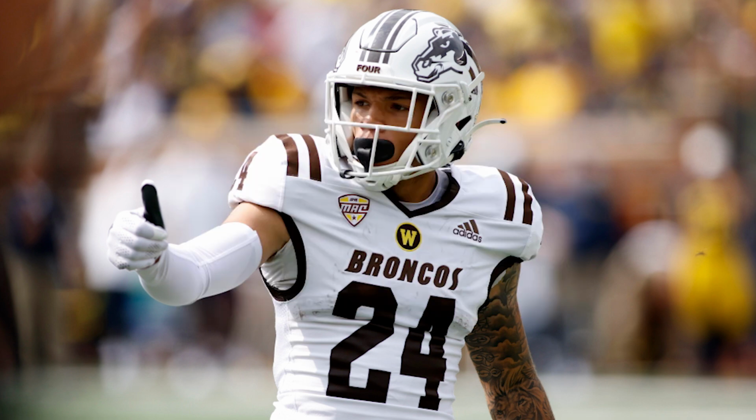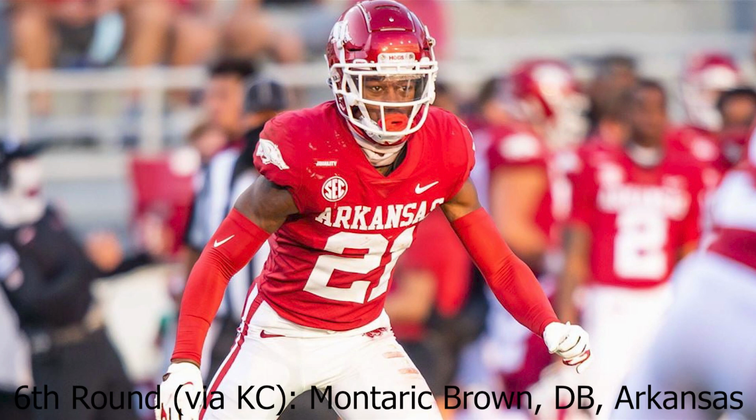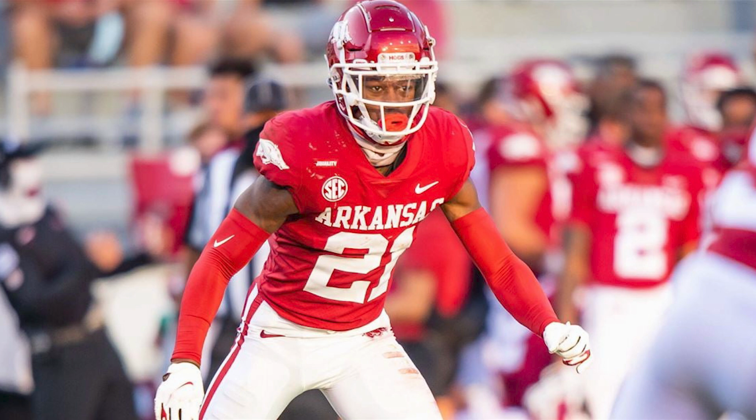Now in the 6th round, we get a 6th round pick because we traded Melvin Ingram to the Chiefs for the 6th rounder. So we're going to put that in again. That should count. And with that 6th round pick we got via Kansas City, the Pittsburgh Steelers select Monteric Brown, cornerback out of Arkansas, a.k.a. Monteric Busta Brown. That is his nickname, Busta, which is actually a really cool football nickname, honestly. And I can get used to that.